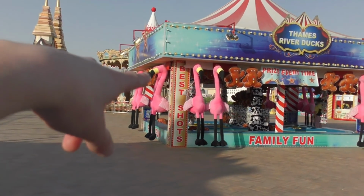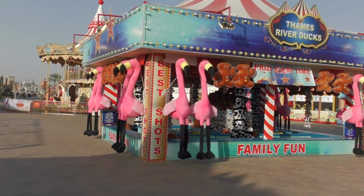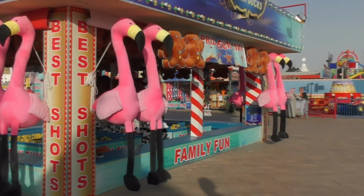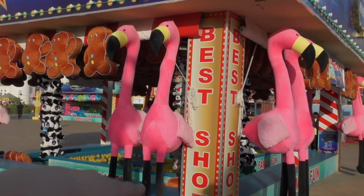Got some big flamingos here as well. I'll take one of them back for Alex. That'd suit him, wouldn't it? Have that in his bedroom, sleep with it at night. Not sure that will fit in the case. Do you not think? You have to squash its neck down so it can fit in the case.